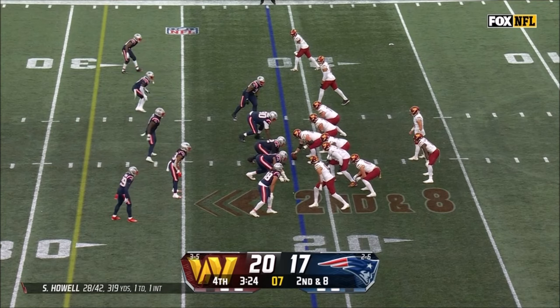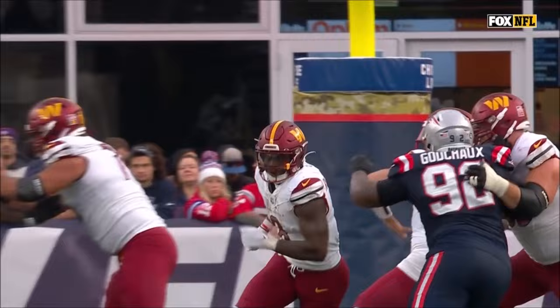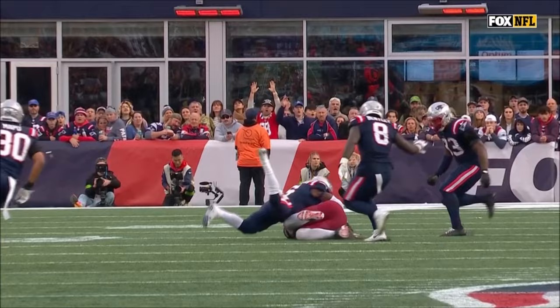Second down and eight following the timeout. Howell's pass deflected, and then Logan Thomas. I don't know if they're going to challenge it or not, but it looks like it's tipped there, and it looks like Logan Thomas was not able to maintain possession. Oh, yeah, that hits the ground. Maintain possession following the penalty.